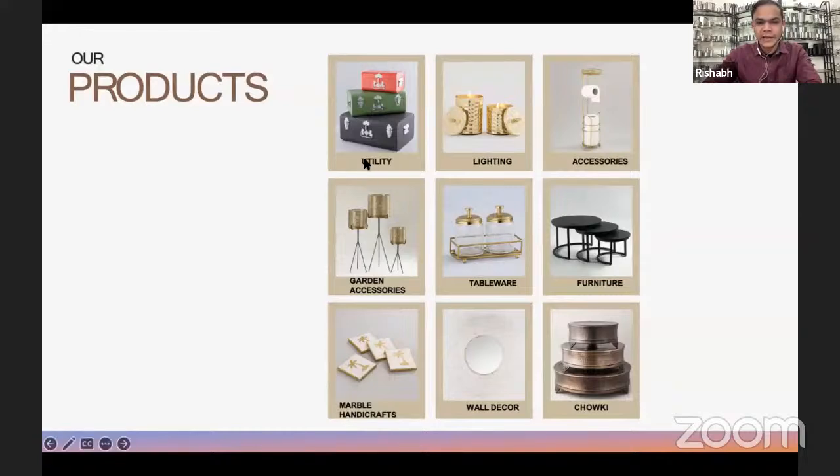This is utility. When we say utility, we project our products as utility. There are multiple products that come under it: baskets, table organizers, and multi-tier products that are utilized in very different kinds of categories, which cannot be subjected to a single category, but can be utilized for storage, decorative purposes, or gifting as well.